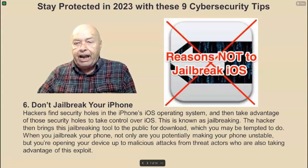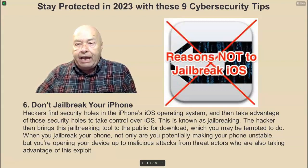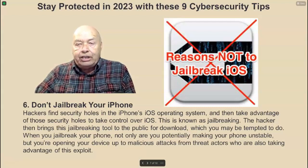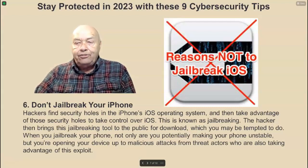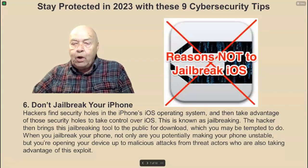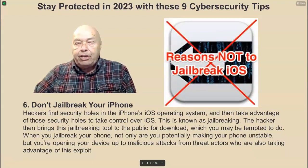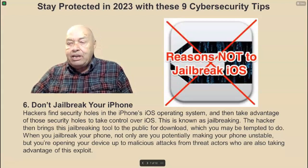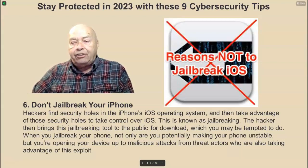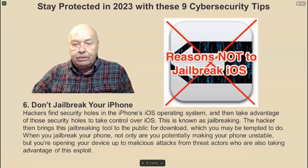Number 6, if you're on an iPhone, don't jailbreak it. Hackers find security holes in the iPhone's iOS operating system and then take advantage of those security holes to take control over iOS. This is known as jailbreaking. The hacker then brings this jailbreaking tool to the public for download, which you may be tempted to do. When you jailbreak your phone, not only are you potentially making your phone unstable, but you're opening your device up to malicious attacks from the threat actor who is also taking advantage of this exploit.